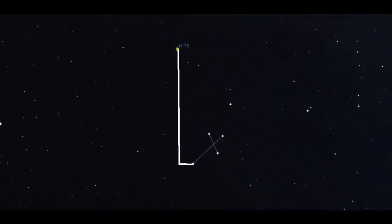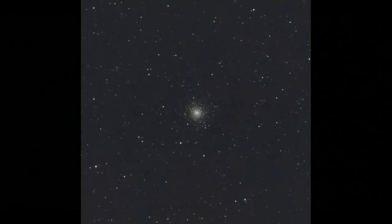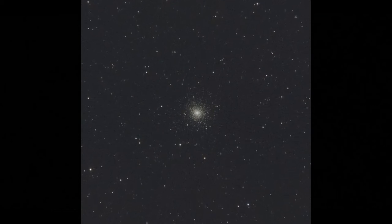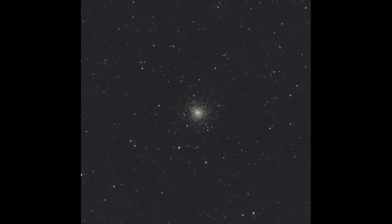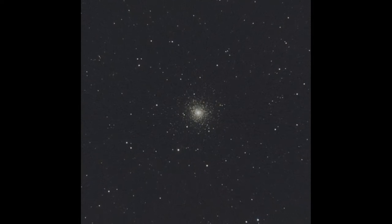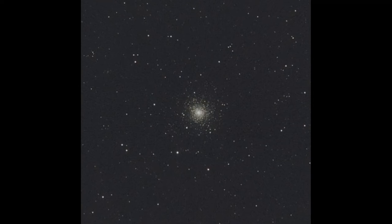This is M75. You'll need a telescope to resolve any of its member stars, but this is still a nice cluster. The cluster glows at magnitude 8.6 and spans 6.8 arc minutes. It is about 67,500 light-years away from us and is about 67 light-years across.